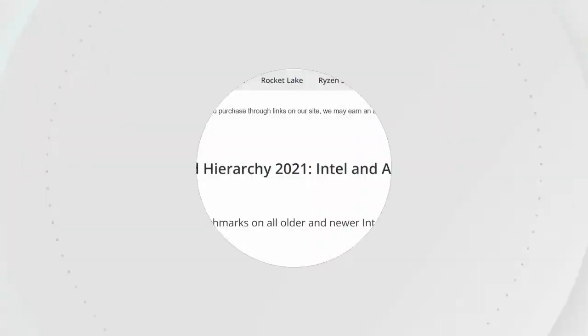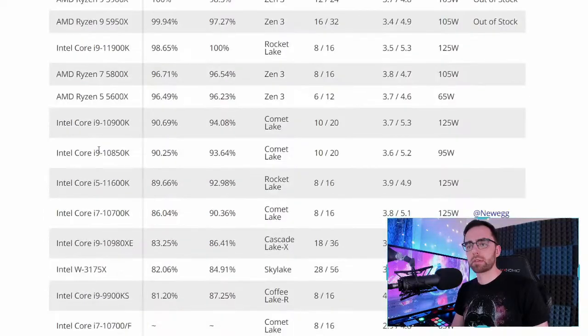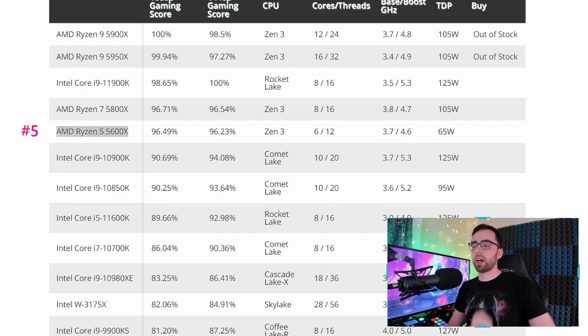So, what did we say? We said we were looking at the Ryzen. If we search that up on the hierarchy, there you are, right here. 1, 2, 3, 4, number 5. You're getting the number 5 CPU.